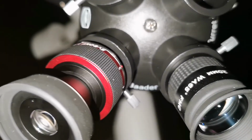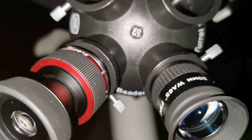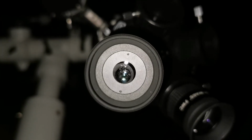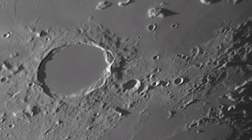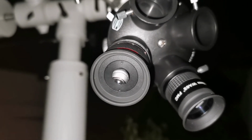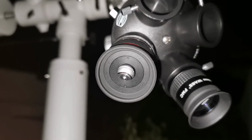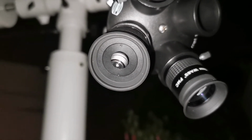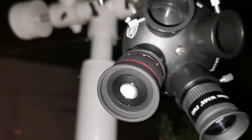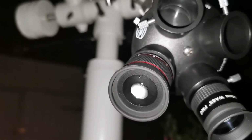The setting is 3mm. Yes. Amazing. Yes, the details I can see in the Rima Hyginus and the crater in it. I can see details in the crater of the Rima Hyginus. And also the Rima Ariadaeus is very clear. Oh, never seen it so clear.